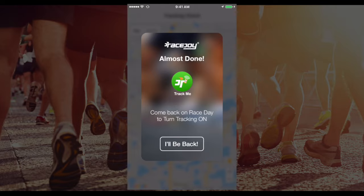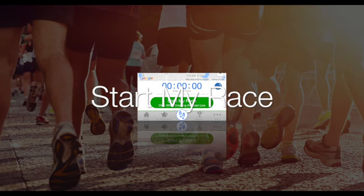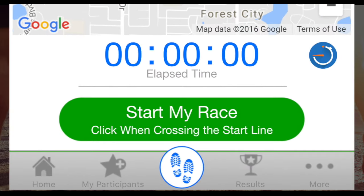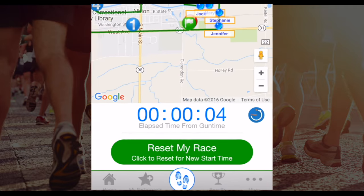Your setup in RaceJoy is not complete until you turn on your tracking on race day. Make sure to click the Start My Race button as you cross the start line to begin your personal race time. This is what your progress alerts will be based on.